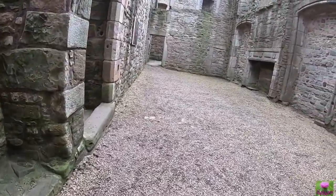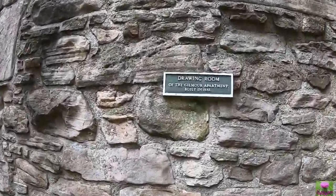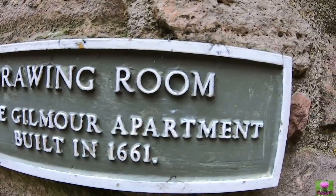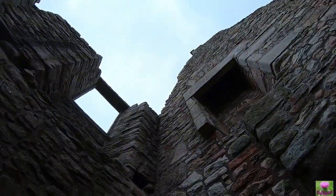We're going to building number 5. It says here drawing room, but it's not on the floor plan. Gilmore apartment drawing room in 1661. Nice big room too.